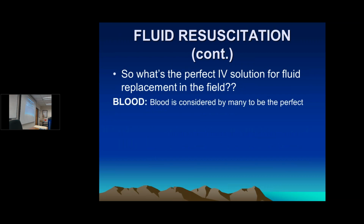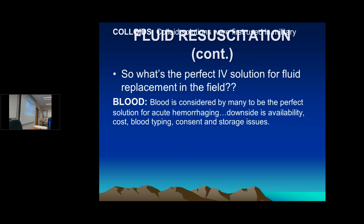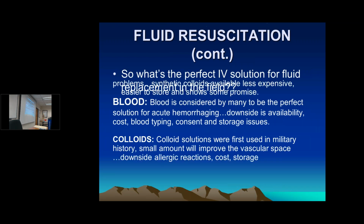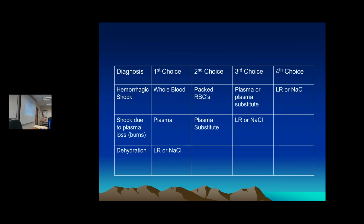So then, what's the perfect IV solution? Blood. But again, carrying blood in the prehospital setting is clumsy and really, really difficult at worst. We talked about that earlier on. There was some that was used during Iraq and Afghanistan. So this is just kind of what we talked about.